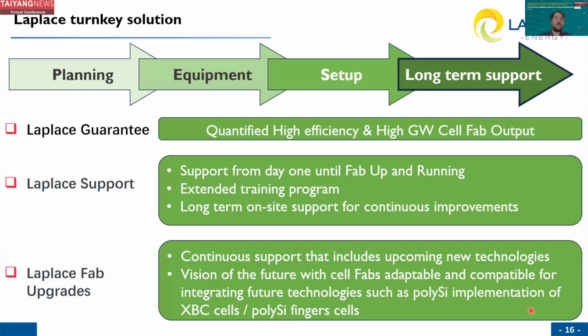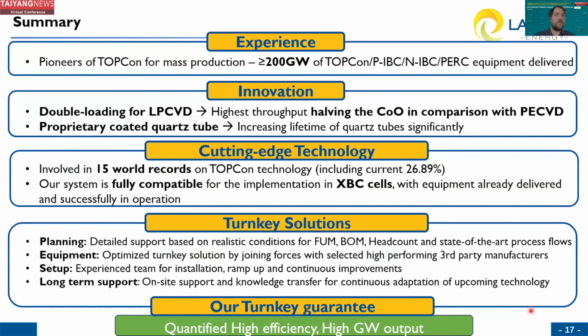And of course, we also have a vision that TOPCon might not be the end. Afterwards, what we call TOPCon Plus, like with polysilicon fingers, or going for XPC cells. So you want to have the right tool set so that you can do this transition without big additional costs. And with this, I'm at the end with my summary. So we have a huge experience as being pioneers of TOPCon mass production.